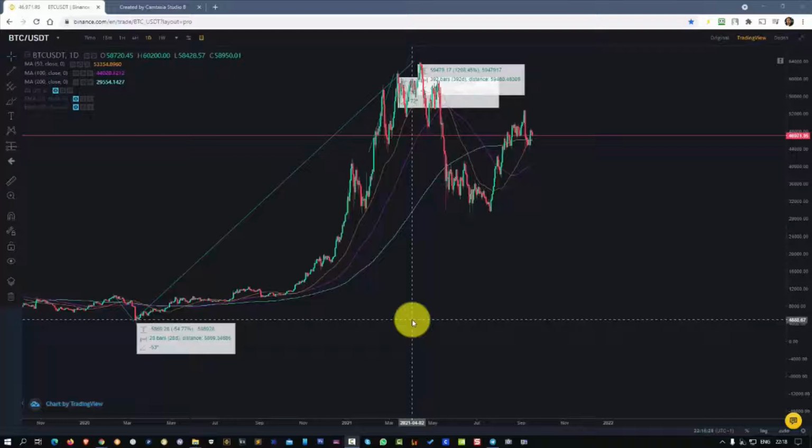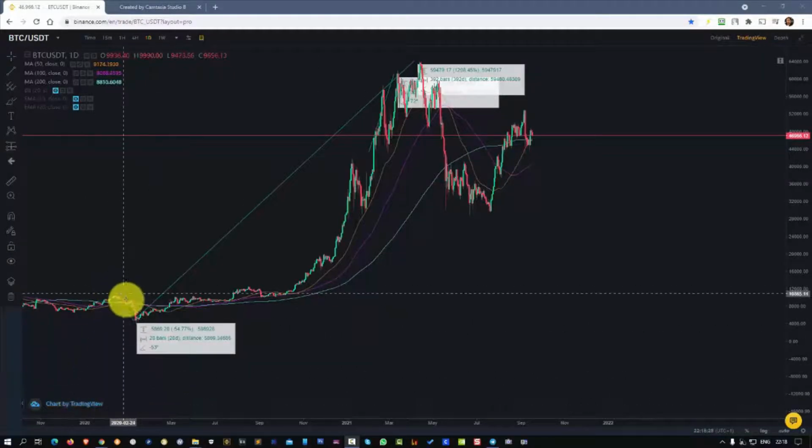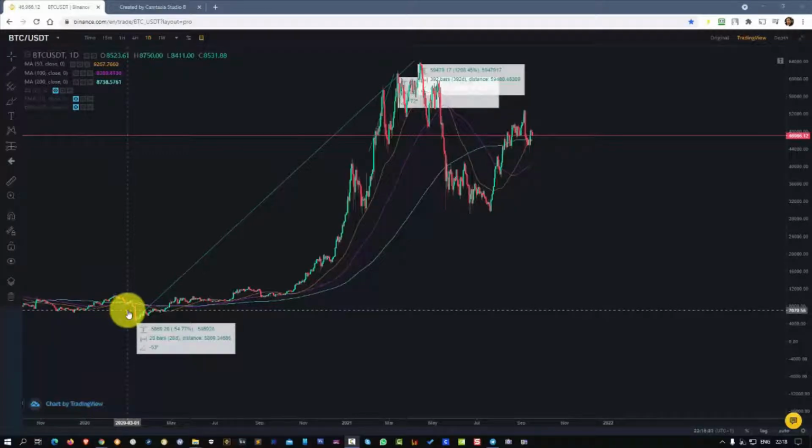Now in the previous video we talked about the last golden cross, which I identified. In the first video I think I said it was 2016, but after reviewing the chart, I remember it was around 2019, 2020, but there you go. So this one here, which is on March 2020, first, the third of 2020, March 1st.